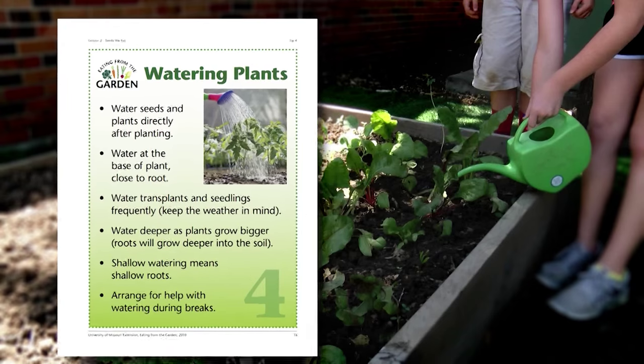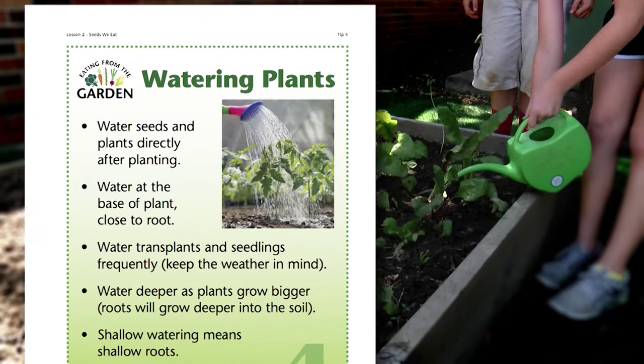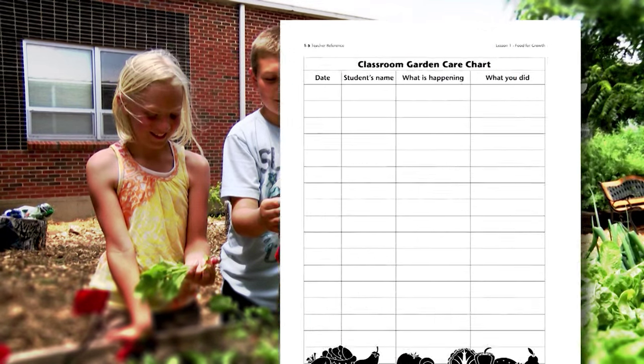Seeds can also be planted in pots in the classroom. And be sure to place them in a warm, sunny location and water regularly. You want to check plants planted earlier to see if they need thinning. Also, you want to look for weeds that need to be removed. Check to make sure all plants have enough water. Review the tip sheet, Watering Plants, for watering techniques, and complete the Classroom Care Garden Chart for information on these seeds and others planted earlier.